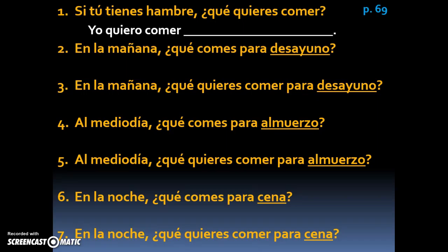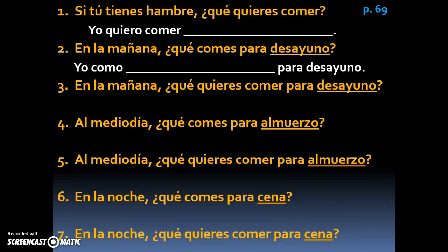Number 2, en la mañana, ¿qué comes para desayuno? Yo como, and then give me the food or foods, para desayuno. Now, desayuno is kind of a new word. Desayuno, again, if you can relate it to en la mañana, in the morning, what do you eat for breakfast? So desayuno is the word for breakfast. If you don't eat anything, you would say yo no como nada para desayuno. Yo no como nada. I don't eat anything for breakfast. Hopefully you do. It's very important.